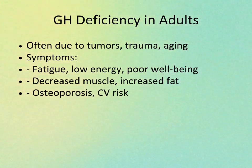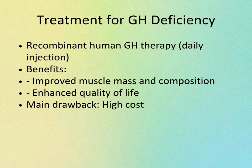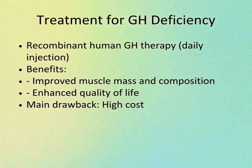Osteoporosis. Increased cardiovascular risk. While these symptoms can be subtle, multiple studies suggest increased mortality in GH-deficient adults. Treatment for GH deficiency: recombinant human GH therapy is available, administered as a daily injection. Benefits: improved muscle mass, better body composition.